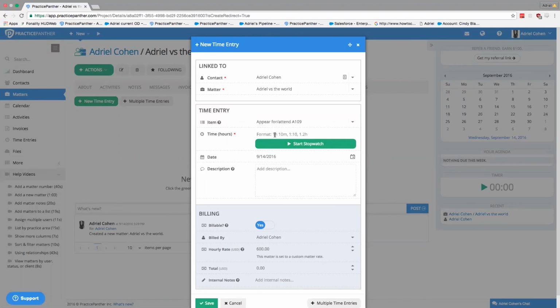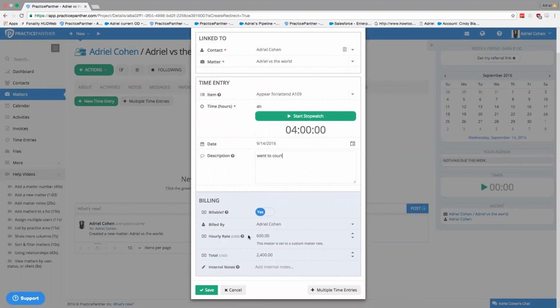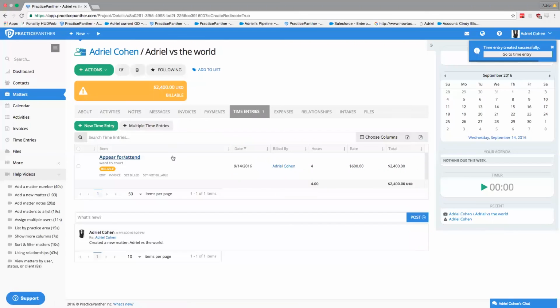Now, Andres, how long would you say you were in court for this particular day? As an example. 4 hours. 4 hours. So I can just put the number 4 right over here. I could just say I went to court. And you'll see that it automatically knows how much this time entry is going to cost. So I press save, and automatically I've created my first billable entry for $2,400.